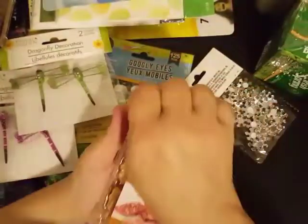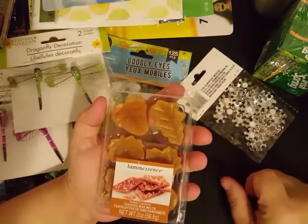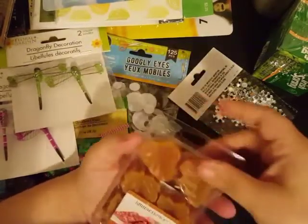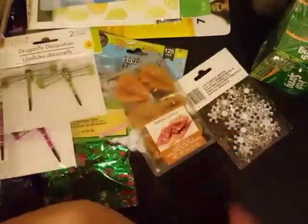So the last time I was at the Dollar Tree, I found these little luminescence candle wax melts in the flavor, hold on, let me see if I've got it.